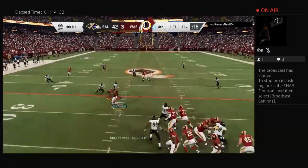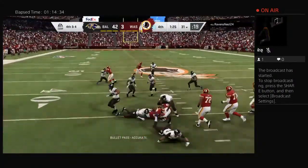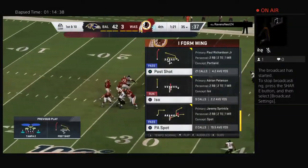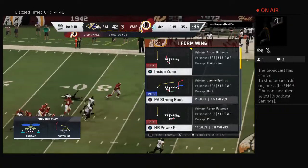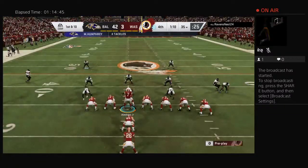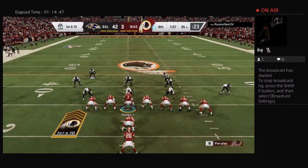4th down, here's Haskins. That's complete to his tight end Sprinkle, and he's going to have the first down, yardage to the 35. No reason not to try it there, and they do indeed convert on 4th. Ball up to the 35 now as they come up on 1st and 10.